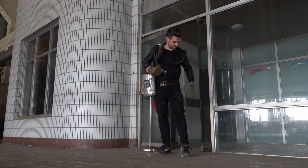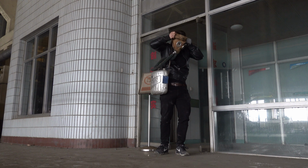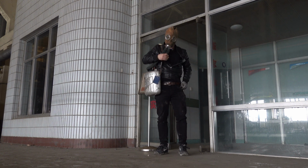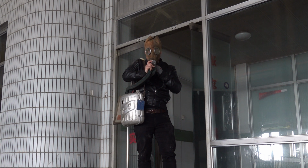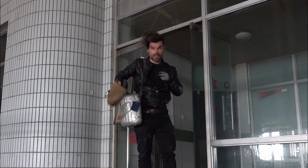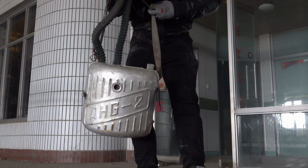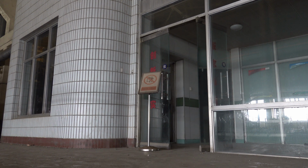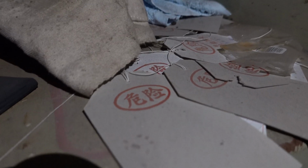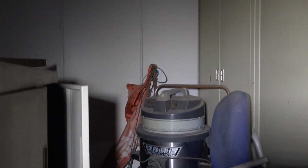This is another Urbex first because I seem to have just found a gas mask. Looks like this gas mask went over the head like this. I can't breathe in this thing, you see. Don't know what this thing was for, but look at the size of it, it's huge. Maybe an oxygen tank or something? Oh, I'm not sure I should have put that on. These tags all say 危险, that means dangerous. There's a gigantic vacuum cleaner there.